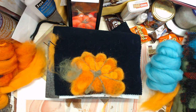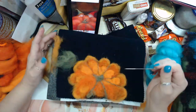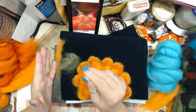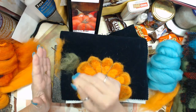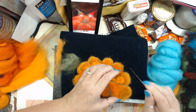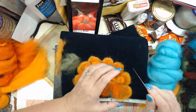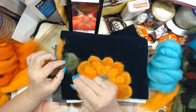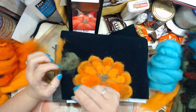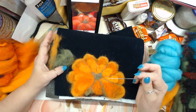But you can felt on anything. You know, if there's a will, there's a way. It might be that you felt something off to the side, and you've got the edges all trimmed around the felting project, and then maybe you could glue that down onto something that was not feltable, if it was a hard surface, or maybe it was a leather or a plastic or something. You could still felt something, felt it flat, felt it pretty, felt the edges real tight, and then trim around it with your scissors and glue it down on something. You could still do your felting.